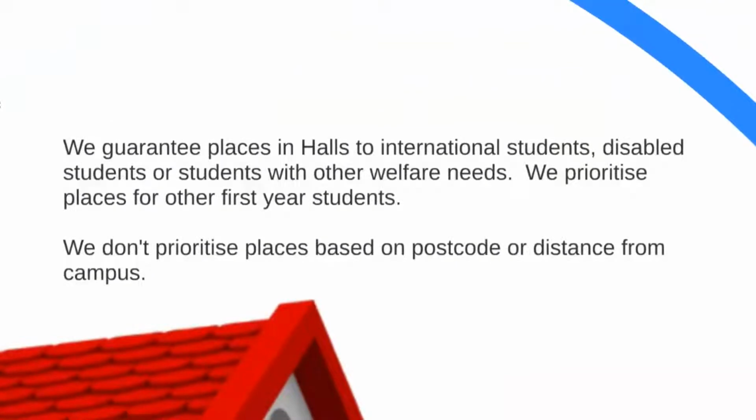Now, we guarantee places in halls to our international students, disabled students, and students with other welfare needs. We prioritize places for all other first-year students. That includes graduate entry medics, master's physician associate students, and MSc physiotherapy students. We have great thriving communities of our graduate entry and postgrad students in halls as well. Our halls is for everyone. Similarly, we don't prioritize places based on postcode or distance from campus. So we are looking for folk who want to get away and have a moving out of home campus-based university experience, even if they live in London already. We're here for you.